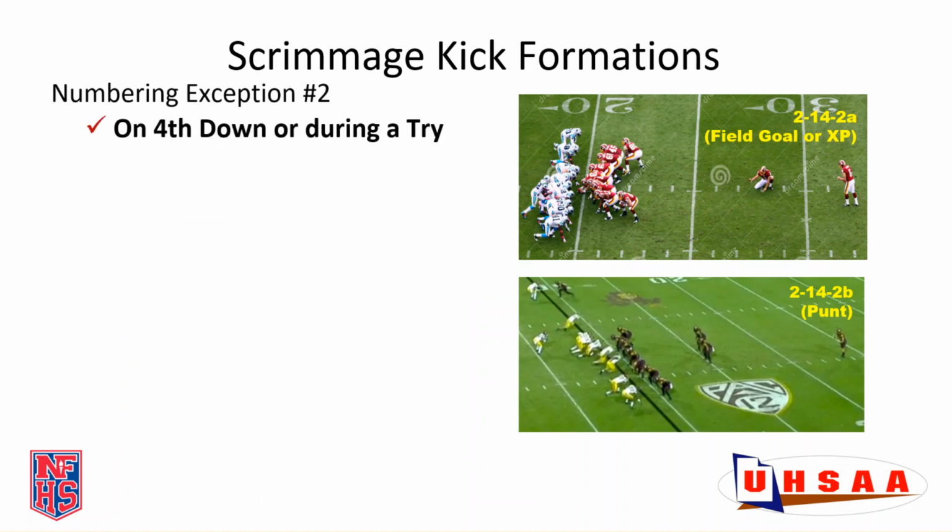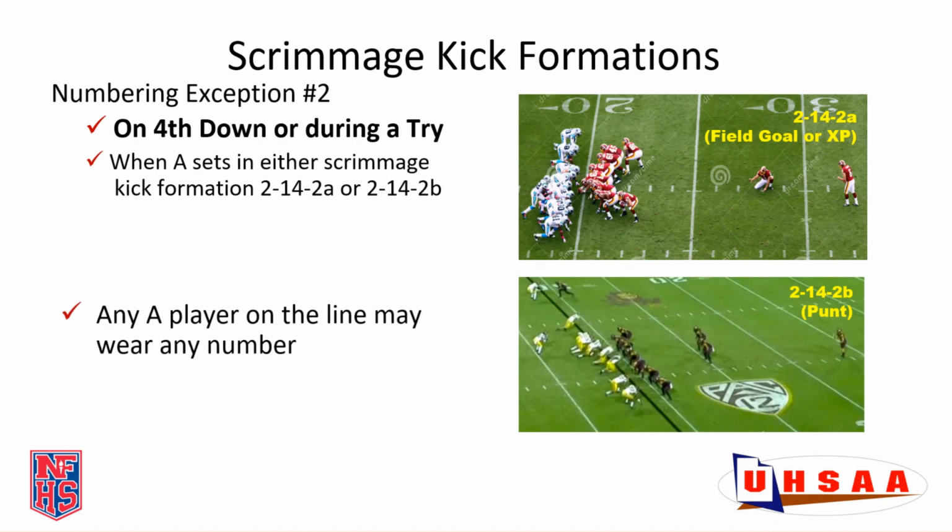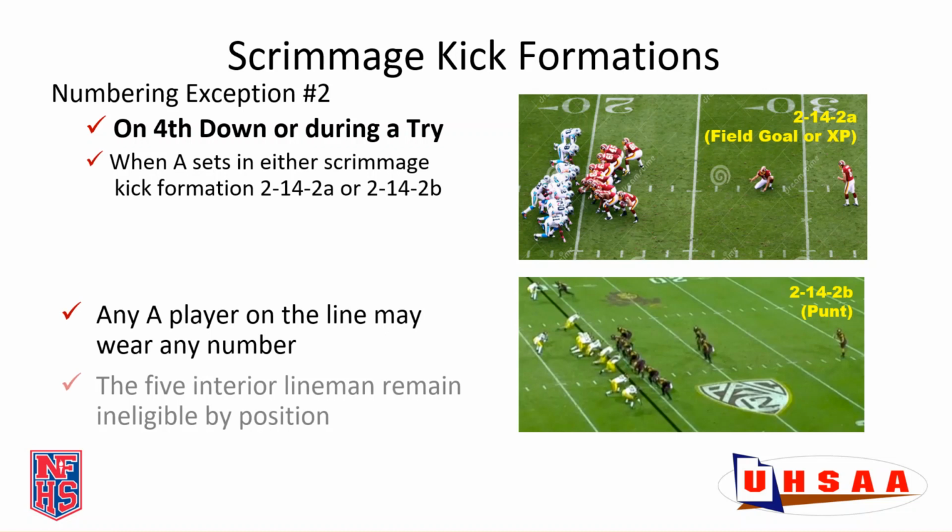Numbering exception 2. This is on fourth down or during a try. So if we line up for a field goal on fourth down or on a try, or we're in punt formation on 4th down, then we can do this. In either of these formations, any A player on the line may wear any number they choose. The 5 interior linemen remain ineligible by position, and those numbered 50 through 79 remain ineligible by number, whether they're on the end of the line or not.